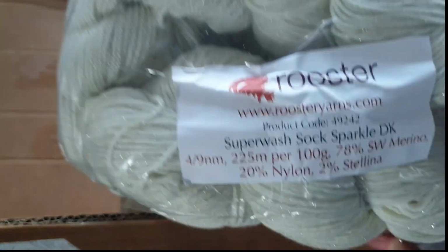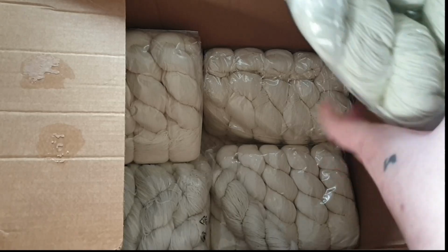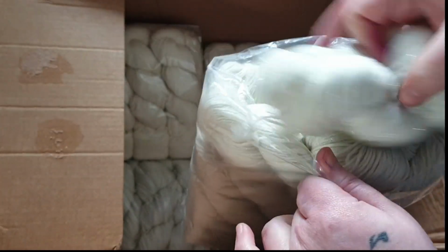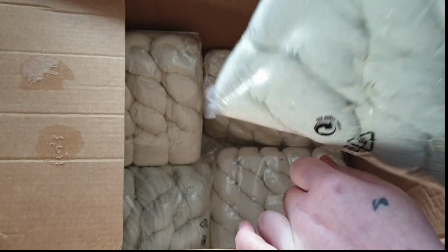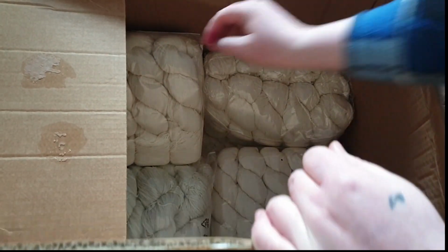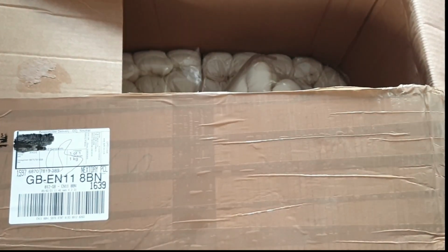Okay, and we have Sparkle Sock DK, which is sort of newish. I haven't had it for very long. One, two of those. The bag is falling apart. It's the problem with these recyclable yarn bags. That's also why I don't leave them just in these. They go into sealed plastic tubs to protect them. And this other one is broken as well. Two kilos of that.